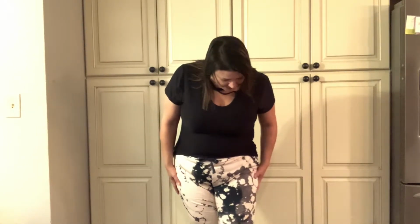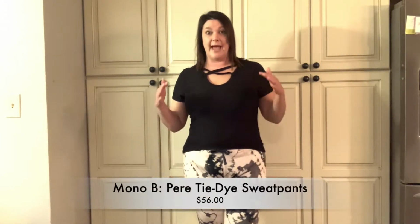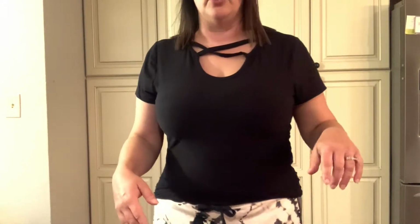Okay, friends, this is the last item. These are the joggers, and I will pan down here in a minute just so you can get a better look at them. They are like a mixture of white, pink maybe, grays, and blacks. My daughter, who is 16, is adamant that these are a no for me, even before she saw them on me. So let me pan down a little bit so you can get a better look.